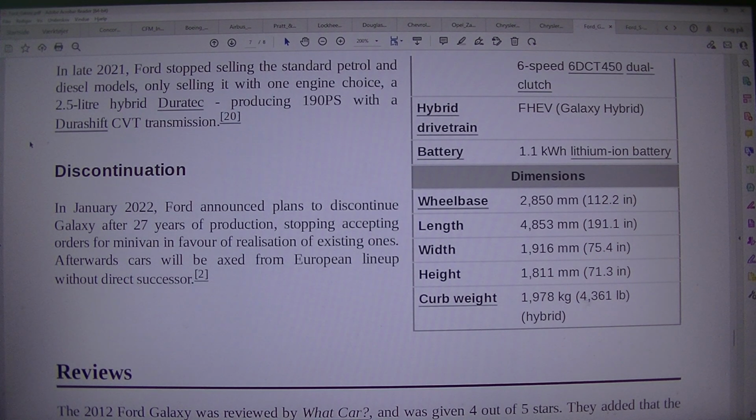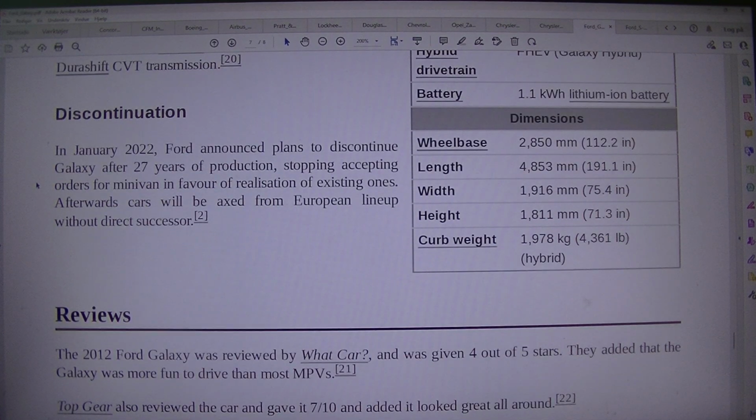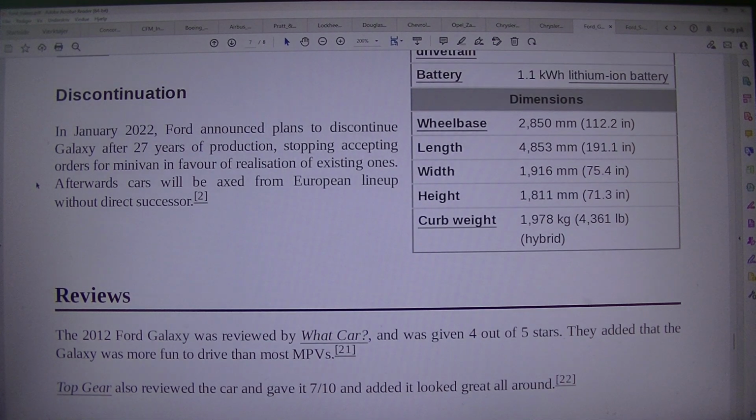Hybrid. In late 2021, Ford stopped selling the standard petrol and diesel models, only selling it with one engine choice, a 2.5-litre hybrid Duratec, producing 190 PS with a DuraShift CVT transmission. Discontinuation. In January 2022, Ford announced plans to discontinue the Galaxy after 27 years of production, stopping accepting orders for the minivan in favor of realization of existing ones. Afterwards, the car will be axed from the European lineup without a direct successor.